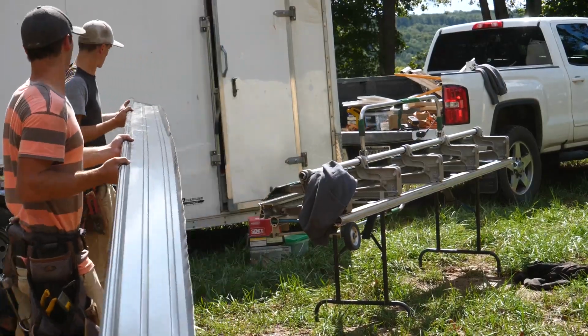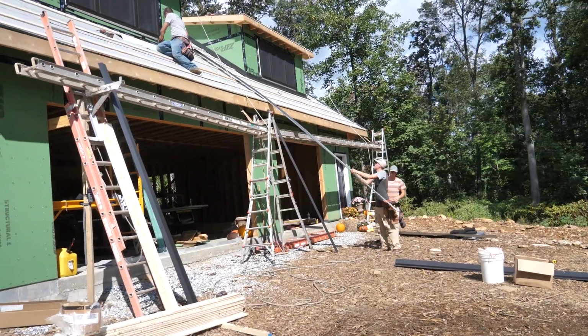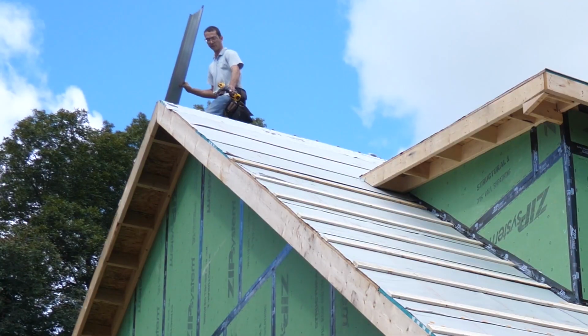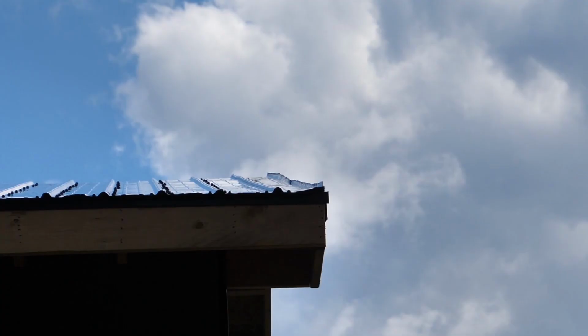On this last skinny piece of roof panel, the guys bent the edge up before putting the rake wall trim on. This prevents any wind-driven rain from getting to the side edge of the roof and dripping down the fascia board.